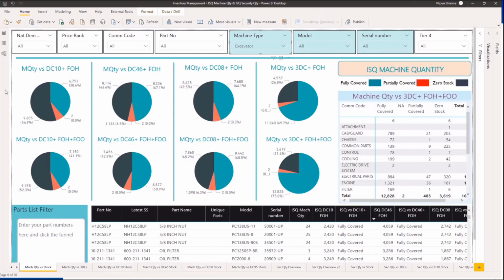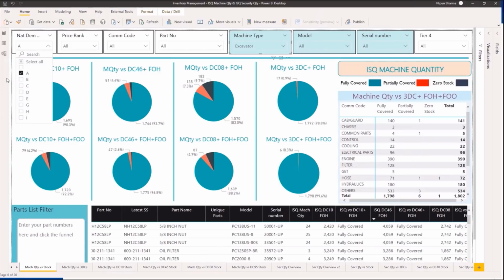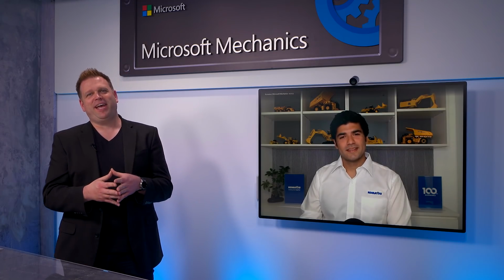Now, the teal color means we are covered, but it doesn't tell the entire story because some of the parts categories don't need inventory on hand. If I filter the national demand ranking here to look at the top ranked parts indicated by A, you see we have nothing to worry about. We have a healthy supply. And of course, as a lot of us know, the dashboard's only half the story.